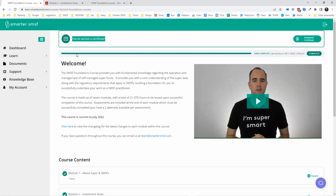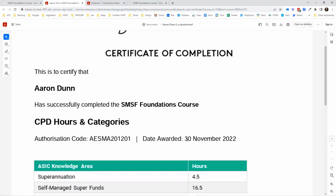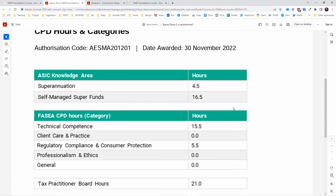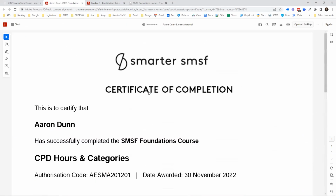And from there, you'll also see the activity is completed at 100%, and it then allows you to simply download your certificate based upon the time stamping of the date when that course was completed as well. So you can see in here, for me, it was completed in November 2022, and you'll see all the mapping and knowledge areas that are in here from a point of view of having completed that particular course as well.